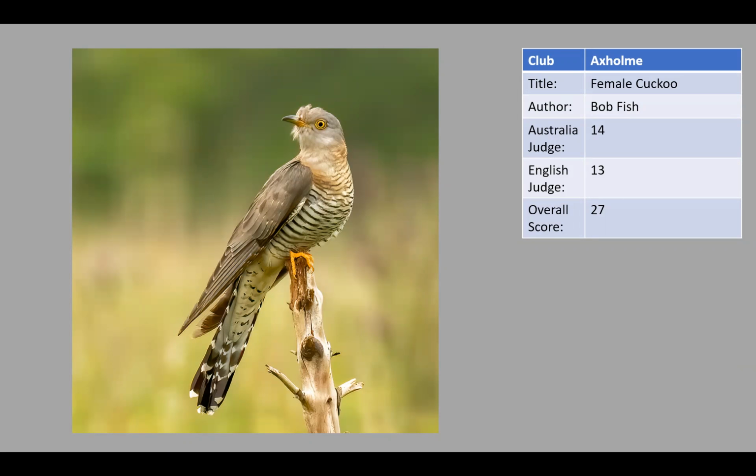I love the muted background, it makes the bird stand out quite well. And the eye certainly is pin sharp. It's fantastic. I like the lighting on the bird as well, and the detail in the feathers.